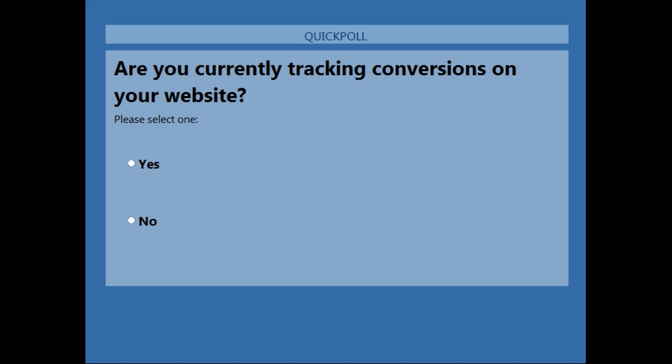Okay, and just the first poll is, are you currently tracking conversions through digital marketing or through your website? And typically, this can be done through Google Analytics, Google AdWords. Maybe you use some sort of third-party management tool. You can also track conversions through that. But it's important to just keep track of everything that you're doing online, because it's really the only way that you're able to measure the full impact of what's happening and then optimize and make adjustments to hit your goals.